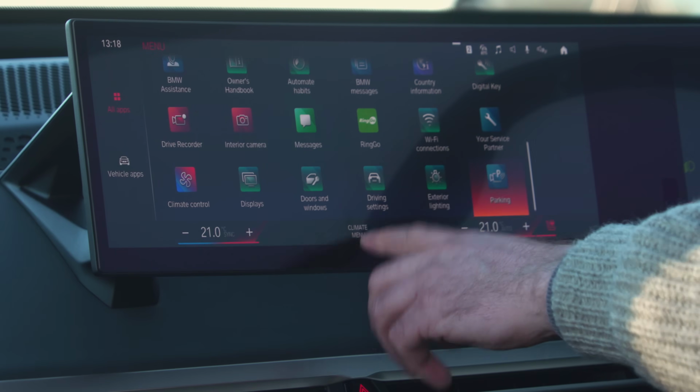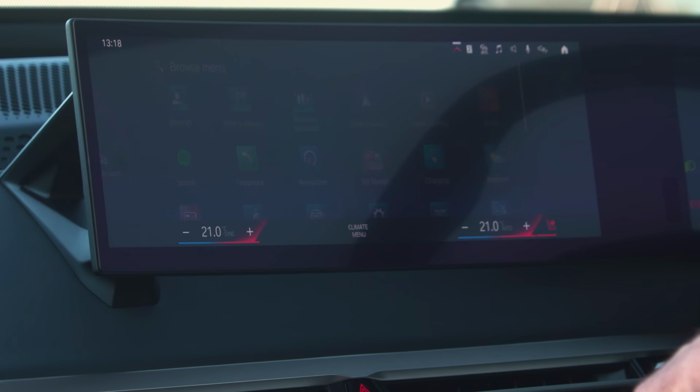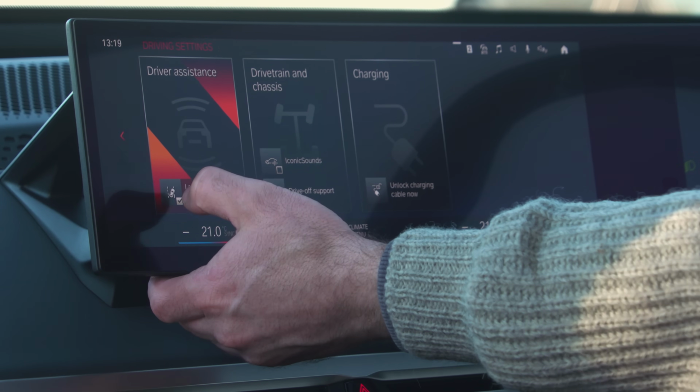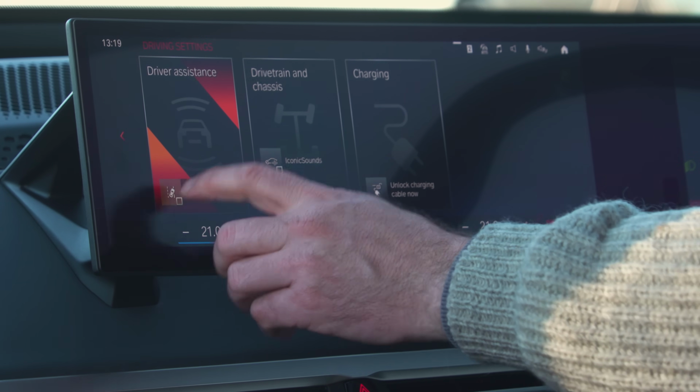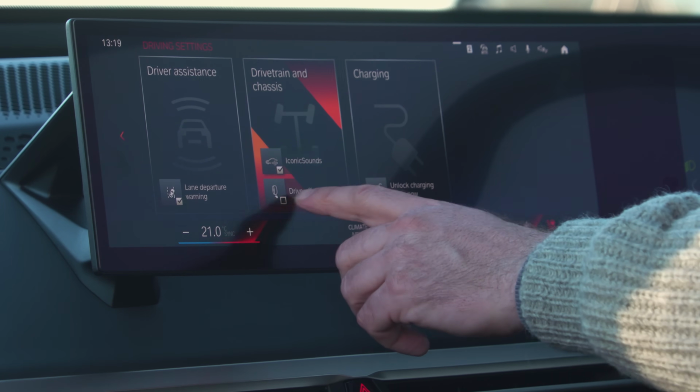So there's two things that annoy me. One is the fact that the climate menu is buried on the touchscreen, and the other one is that the lane keeping assist is not a simple single button of its own. There's that shortcut there, but then you actually have to turn it off, and the default is on every time you get in the car, which doesn't have to be that way.